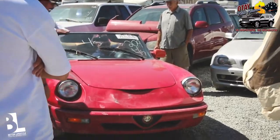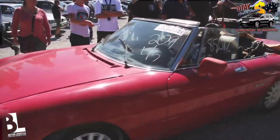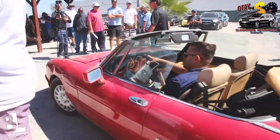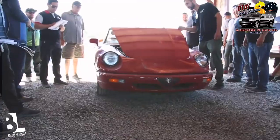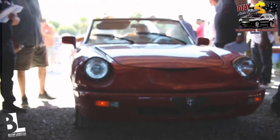We had an Alfa Romeo, an Alfa Romeo Spider as well. Italiano. A GT Studebaker as well. We have a couple of diesel trucks. We have SUVs, trucks, sports cars, all kinds of vehicles here at Otay Auto Auctions. So basically, you've got something for everyone out there.